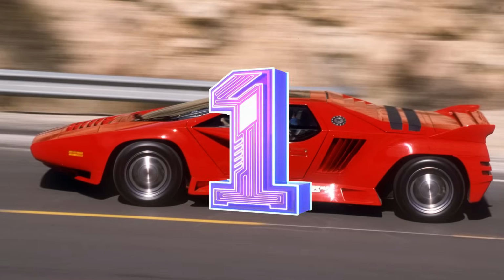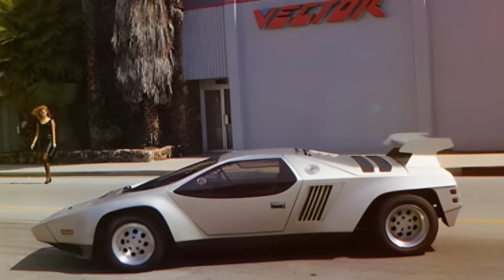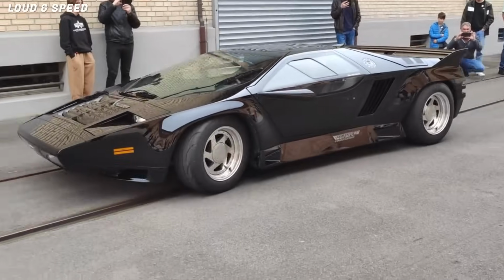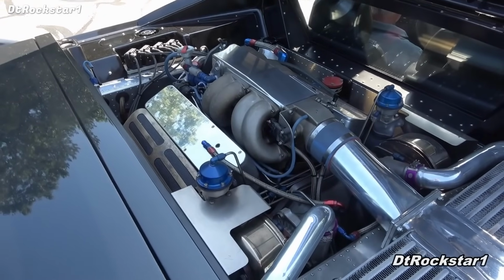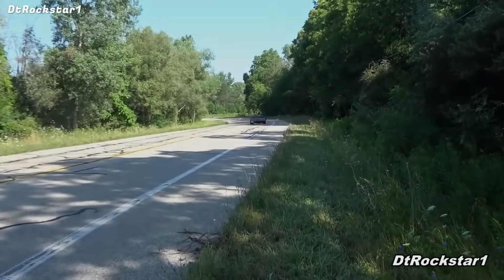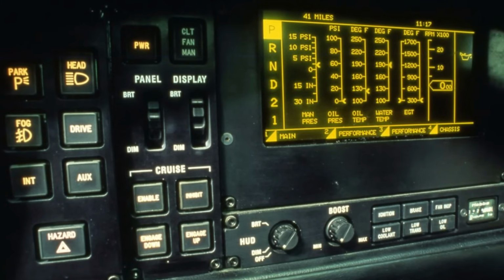Number 1. The W8 was the ultimate evolution of the Vector W2 prototype that the company showcased throughout the 1980s. It was inspired by the Alfa Romeo Carabo and combined the futuristic, wedge-shaped aerodynamic design with references to fighter jets of the era. The W8 was powered by a 6-liter twin-turbocharged Rodec V8 engine, making 625 ponies and 649 pound-feet of torque. The engine was mated to a 3-speed automatic transmission used in front-wheel drive Oldsmobile Toronado.